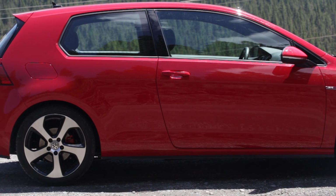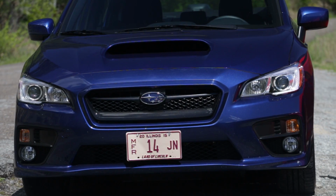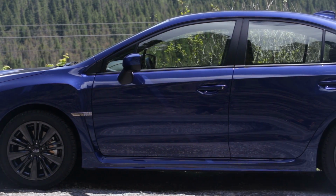The GTI can be optioned up with adaptive dampers, an update that really makes it the civil, refined pick of the two. The WRX is a bit harsh. It has stiffer shocks, quicker spring rates, and bigger diameter anti-sway bars. It's almost too stiff to be a daily driver.